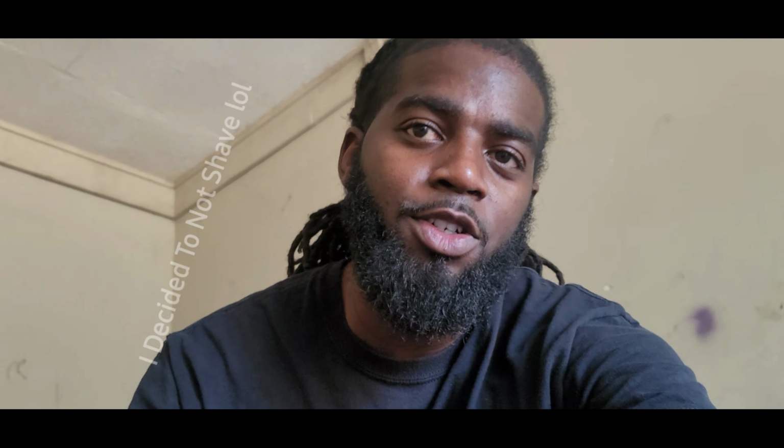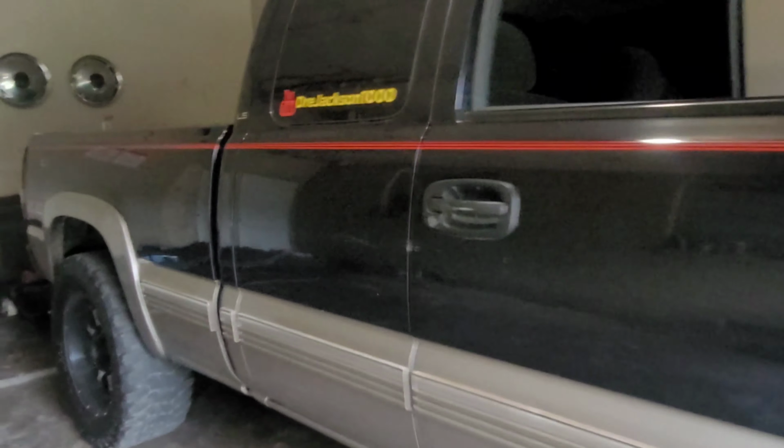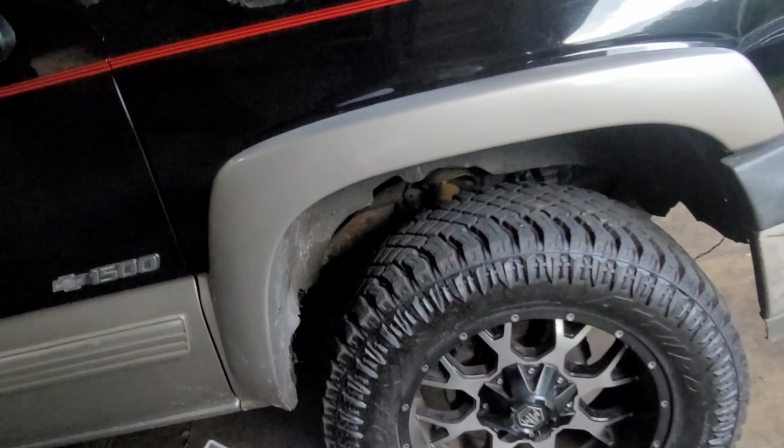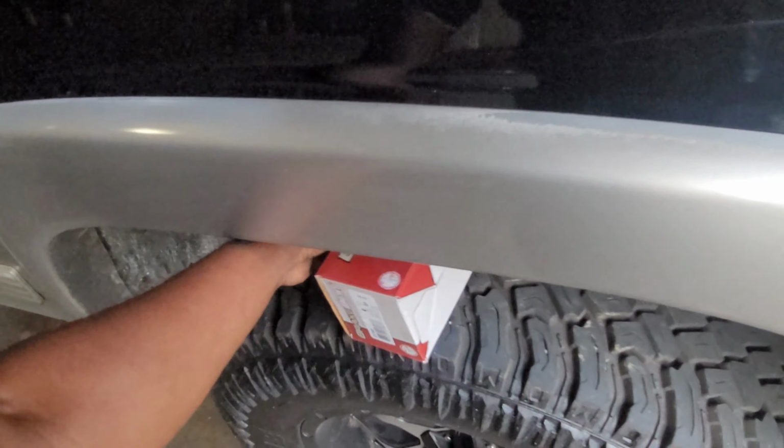Probably been MIA for a little while, man, but I had a little work to do on the Silverado. Right now, man, this truck been leaking, so I had to go get some stuff. Gotta do work on this truck. It's always something. I had to get a condenser.